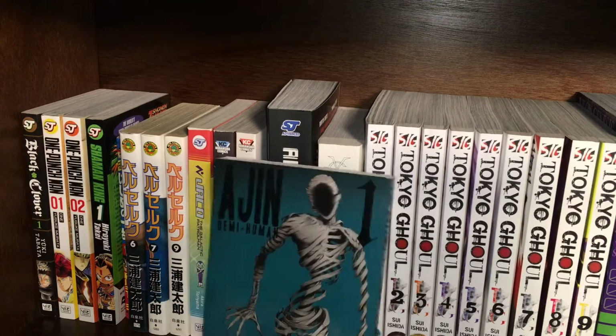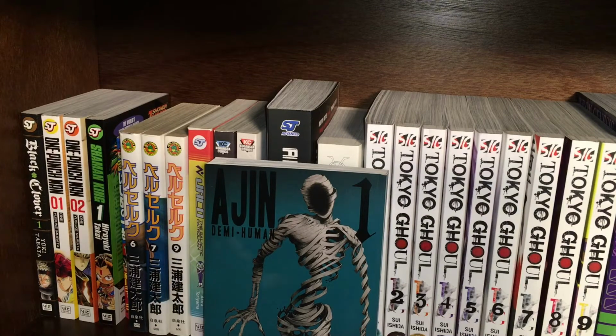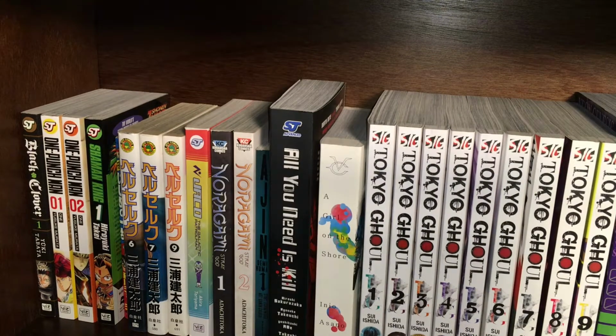Ajin Demi-Human Volume 1, this is a really good volume of manga, but I need to read more of the series because a lot of people say the series just gets better after this. All You Need Is Kill, which was originally a book by the same title, and then it was adapted into the manga and the live-action movie Edge of Tomorrow.